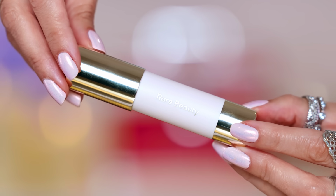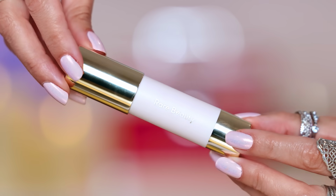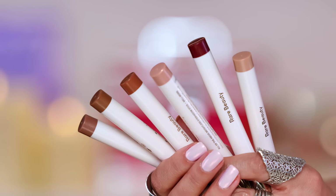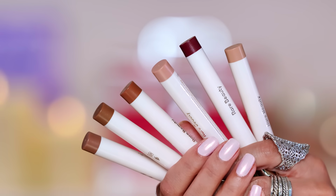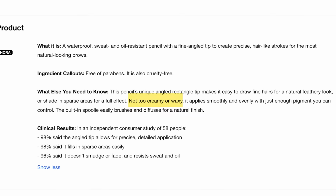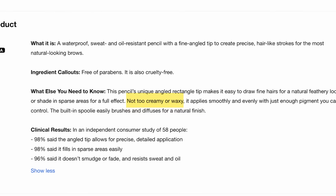Obviously, my face is just like a blank canvas at the moment. I feel like the contour is definitely missing, but we can fix that. We have a bronzing stick in here. I think that is actually something that already launched, but I have liners, I have the cream shadow sticks, and we have the new brow pencil that looks really good. Literally when I was reading online that it said, not too waxy, not too creamy, I'm like, that's perfect. That is so my jam.